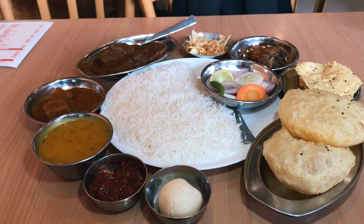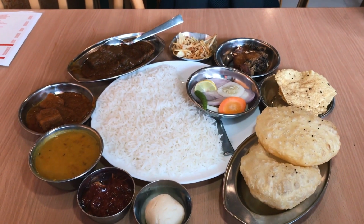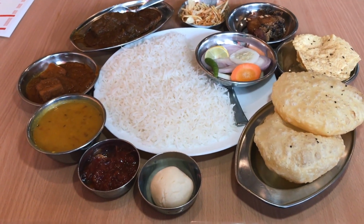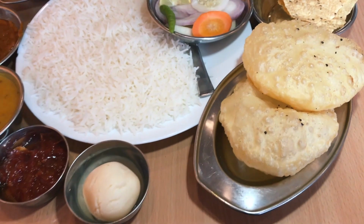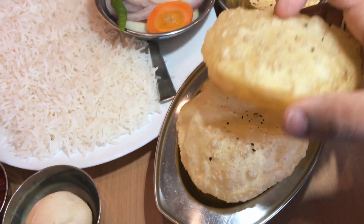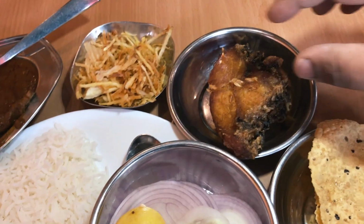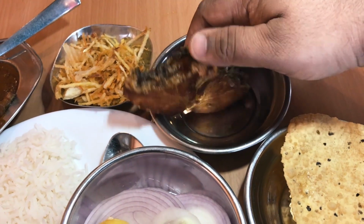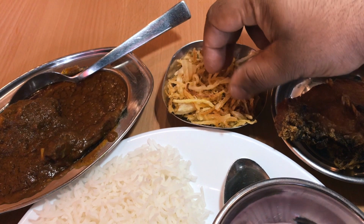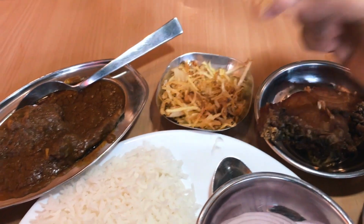So guys, here we are with the authentic Bengali thali. We were deciding on what to order because there were many things. So we finally decided on ordering the thali, which included like everything. Yeh hai hamari luchi puri. This is the luchi puri, the very authentic Bengali thing. Papad, salad, a nice piece of fish that has been served to us, fried fish. Then this is the alu bhaja, the very finely chopped alu pieces, fried.